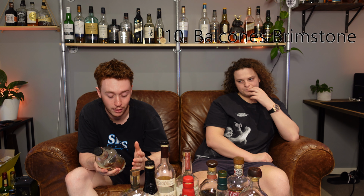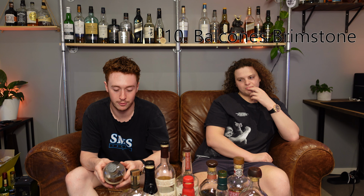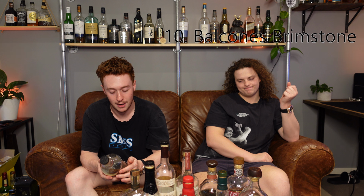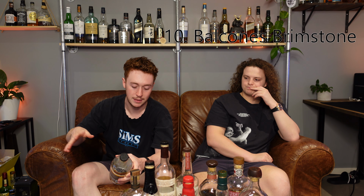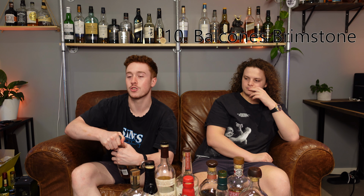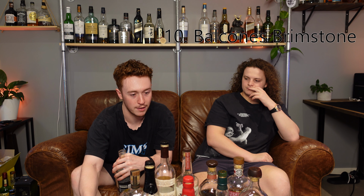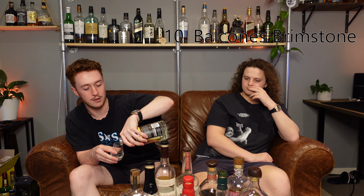It's from Balcones, Texas distillery. They're doing really cool things. This is the Brimstone, which is smoked over the whiskey itself instead of the grain. They smoke the whiskey itself with scrub oak, and this was just so unique to me. This one is my favorite of the year, just because of how unique it was.